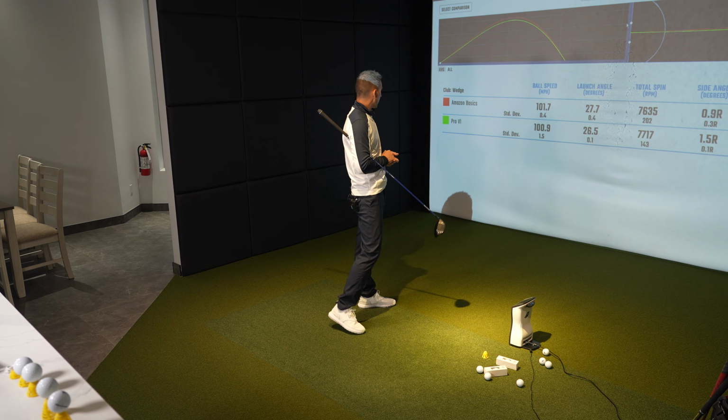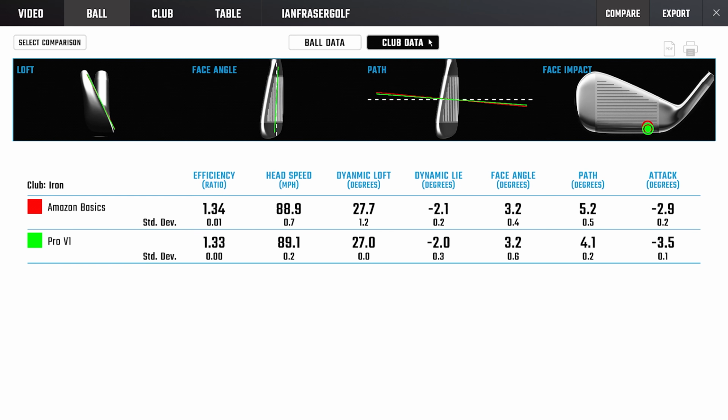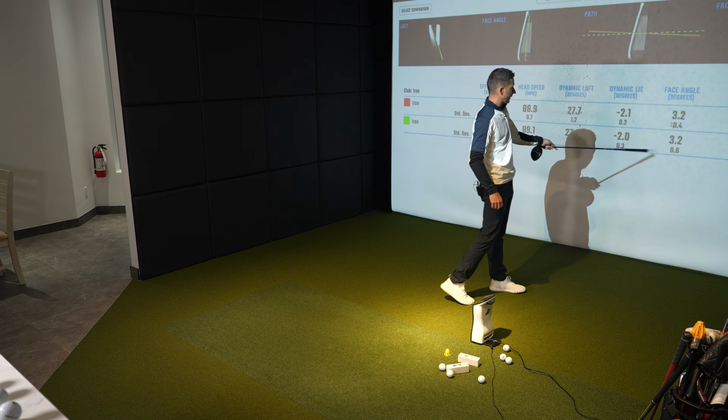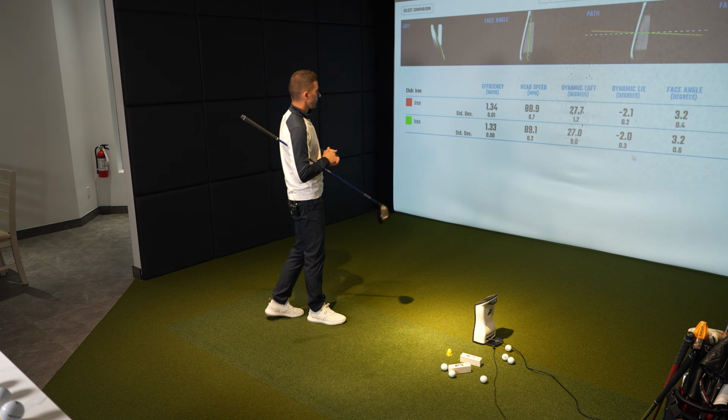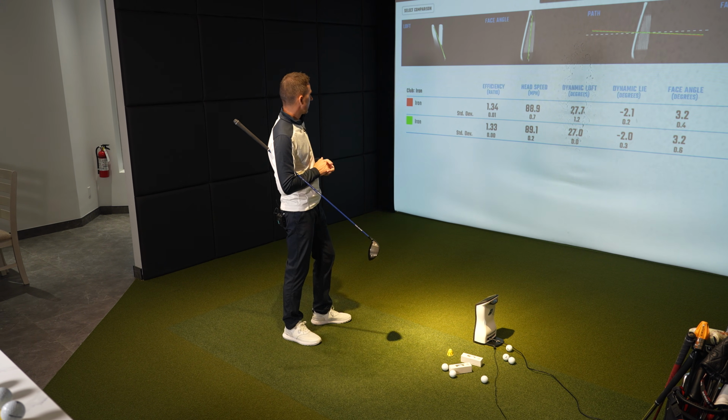Let's head into the 7-iron. Club head speed almost identical, 0.7 of a degree in the loft. We're happy with that. Everything, I mean, remarkably similar: face angle, dynamic lie angle, path. Everything else is very similar, almost a shank, so Foresight would make you believe.